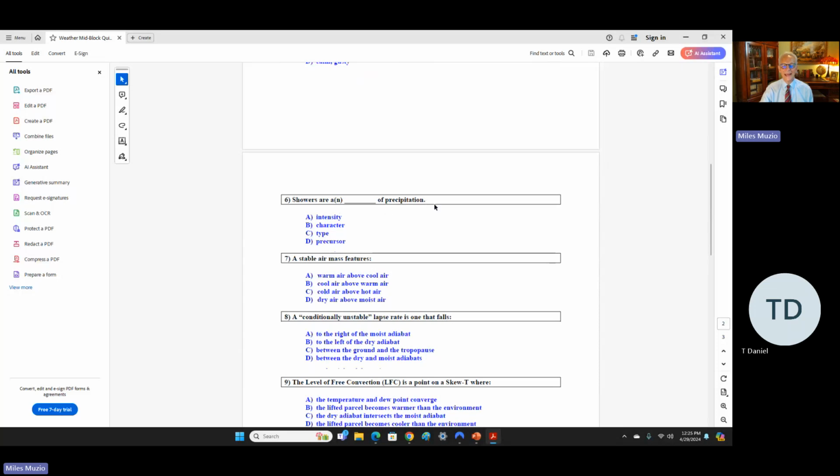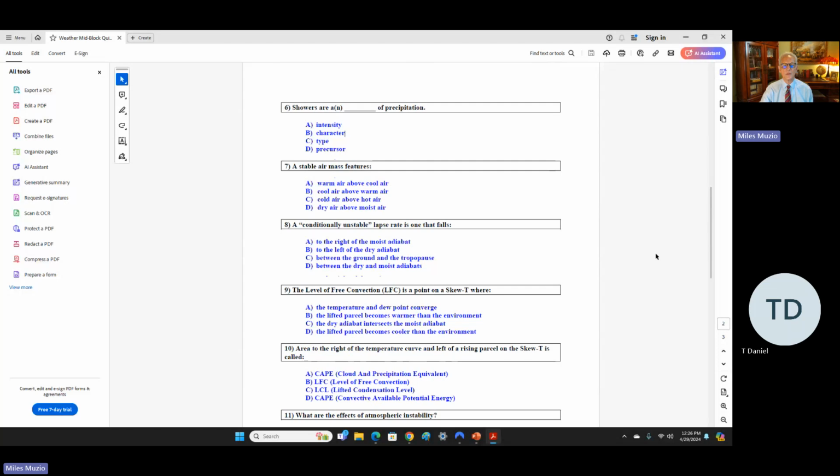Showers are a blank of precipitation. Many of you said intensity. The answer is not intensity. Intensity would be like light, moderate, and heavy. It is not a type of precipitation necessarily. Rain and snow and drizzle, those are types, but this is a character of precipitation. The other two characters are continuous and intermittent. Those are characters of precipitation, very much like gusts are a character of wind.